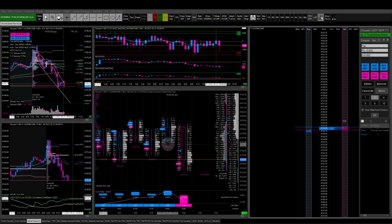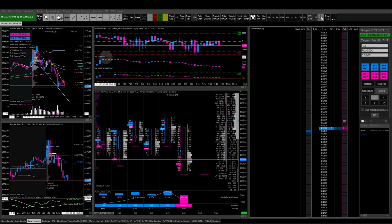You can also get a very high or correlated NYSE NASDAQ tick when there's a lot of FOMO in the market, right? It just indicates that everything is starting to move in unison. And so this is the chart I have for it. This is breadth down here, but we won't get into that.